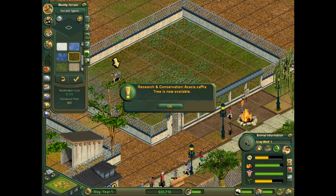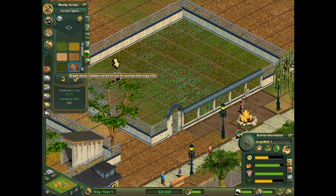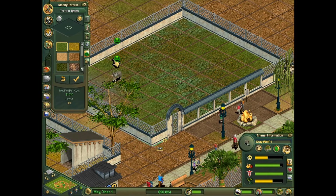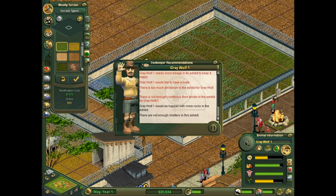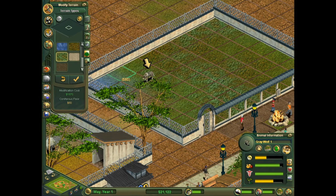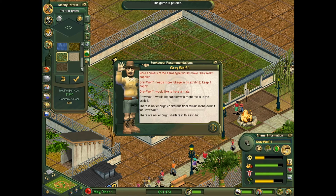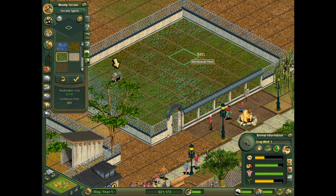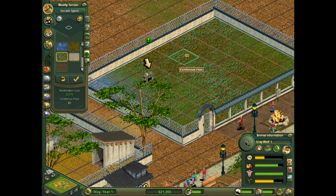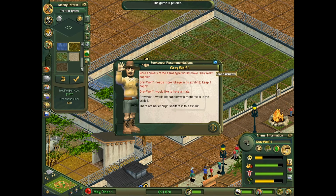Coniferous, deciduous forest. Less dirt and a little bit more grass. A little bit more grass. Dirt. Too much dirt, not enough coniferous floor. Find some coniferous, and then there should be just a little bit more dirt. First one, aha! I think that's everything. Not enough coniferous floor, but it doesn't say what to replace, so... Nope. And that's it for terrain.